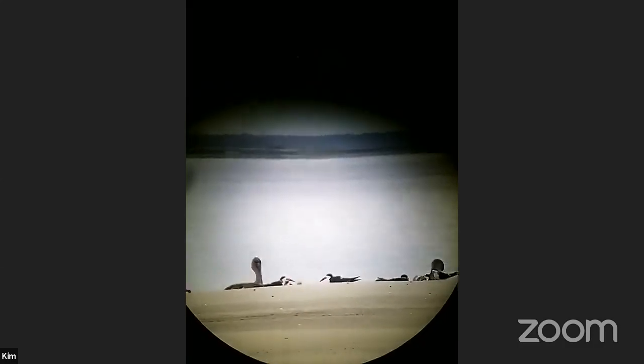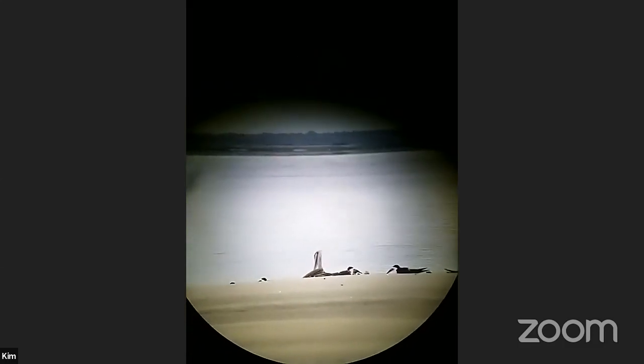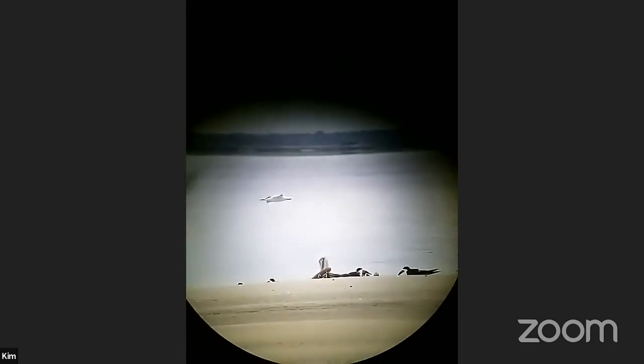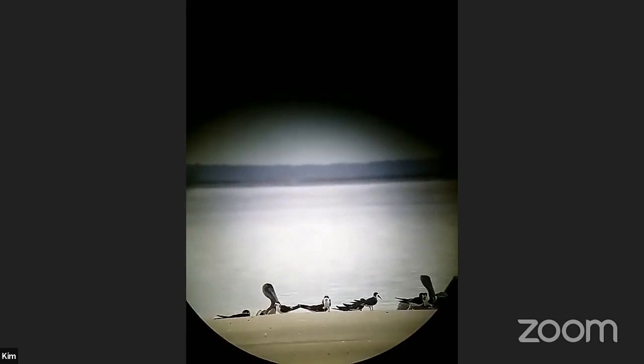Skimmers will forage by flying really low above the water and dip their lower mandible, which is a little bit longer than their upper, down into the water while they're still flying. They'll skim across the surface until they hit a fish and their bill will snap shut. So they're a really, really cool shorebird. In decline, it's state listed in a lot of states where it breeds from New York all the way down to Florida. Our flock's picking up here.